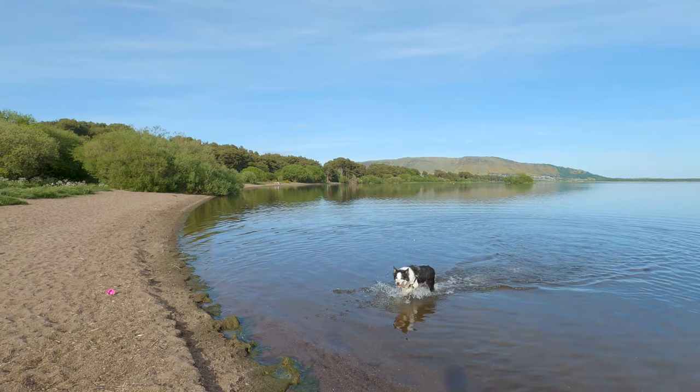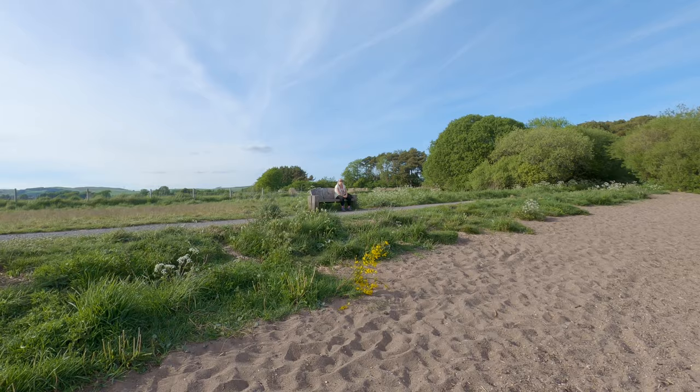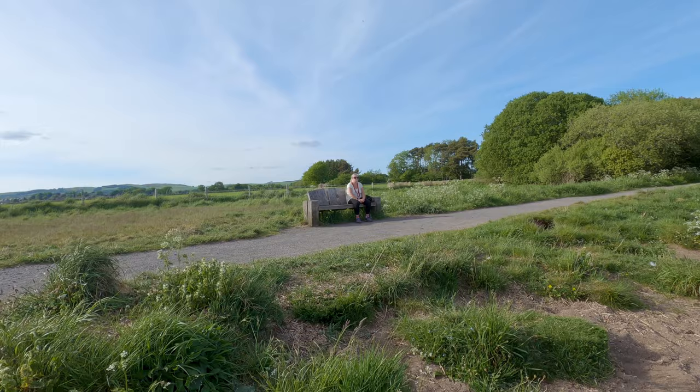The area around Loch Leven has been inhabited for millennia, and the remains of a crannog, a dwelling constructed on an artificial island, probably during the Iron Age, have been found off Kirkgate Park.